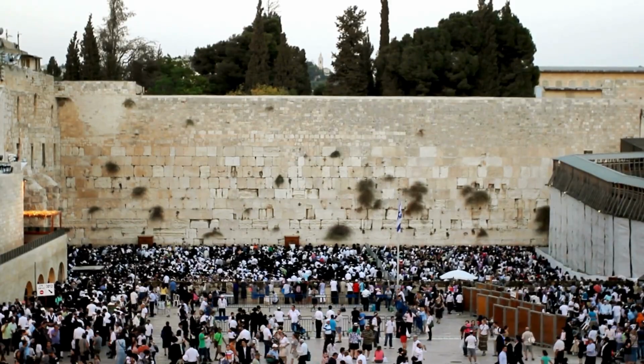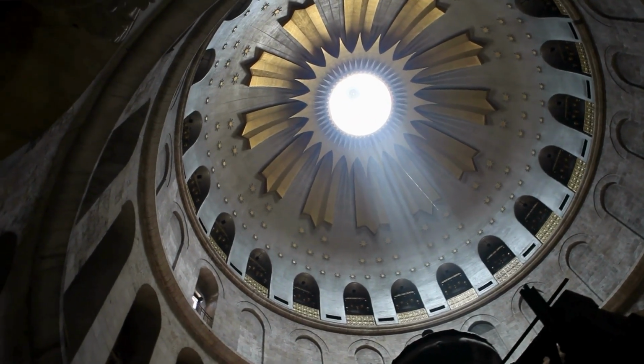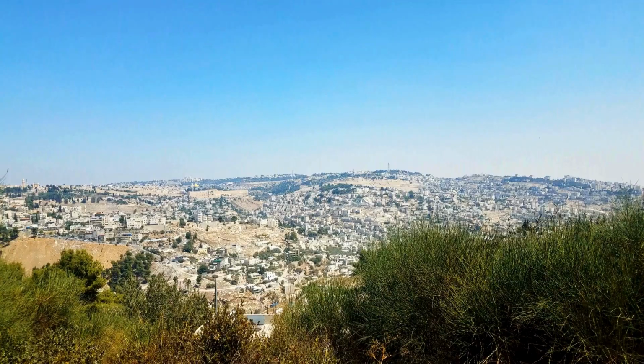During the festival of Sukkot, Jesus drew attention to the water-pouring ritual, saying in John 7:37-39, "If anyone is thirsty, let him come to me and drink. Whoever believes in me, streams of living water will flow from within him."